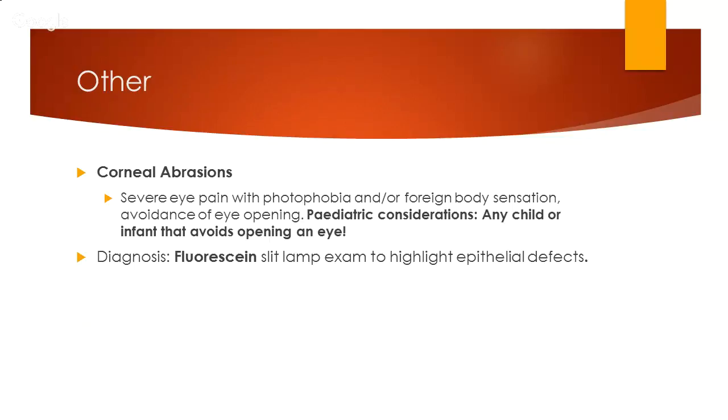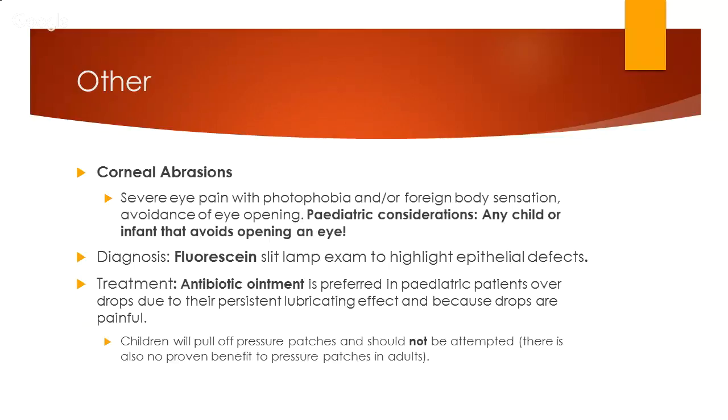So the way to diagnose it, if you do a slit lamp exam, you can put the fluorescein dye in and it will highlight the epithelial defect, and you can gauge based on how severe it is whether you think it's more than an abrasion, etc. So for the treatment, they usually do some type of antibiotics. In pediatrics, it's suggested that you use an ointment over the eye drops, because the ointment is potentially more tolerable, as children don't seem to like eye drops.